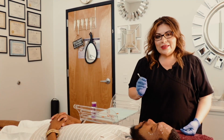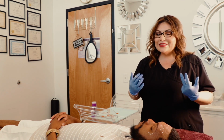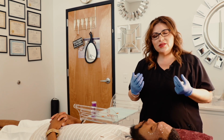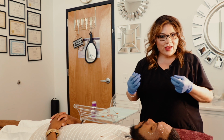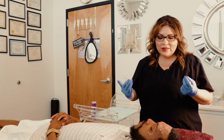So now we are ready to inject, and essentially the Botox works by breaking down the acetylcholine production in the muscle, all of those little fibers that give it strength. So if there is not strength in the muscle, it therefore can't make the movement and therefore can't make the wrinkle. So that's why we do Botox.